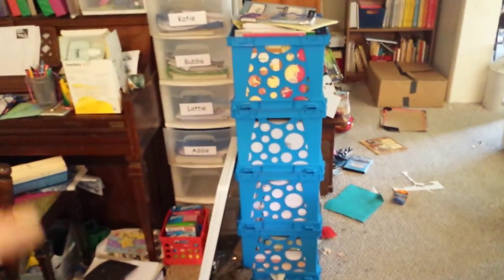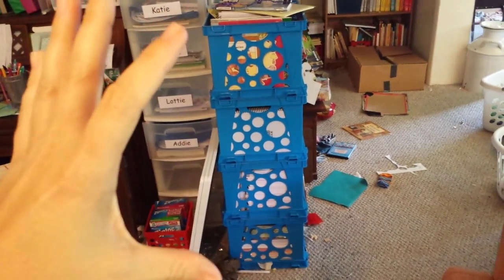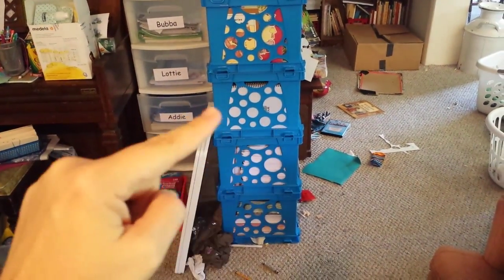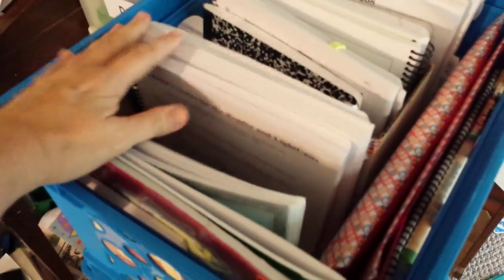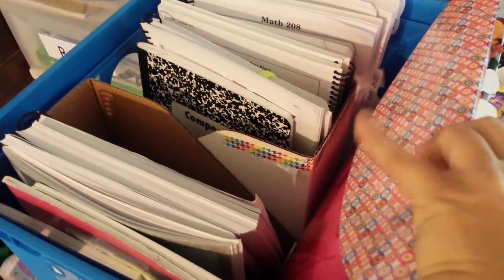I could have cleaned this up and it would have been better, but I think I'll end up apologizing the whole time. This is all our schoolwork for this year. Each one of these is a child, and that's an entire year's worth of work. This right now that I'm operating in is my method of walking chaos. Each one of these is one of the tidy files from Christian Light Education. So I turn them different ways, and then I put the teacher manuals in them to keep them organized. And here are my file folders that I've shown you in the past.